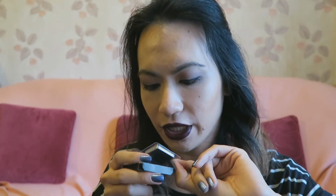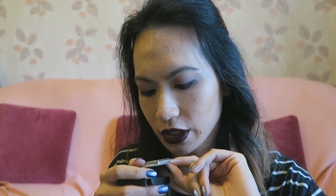Next, I got another eyeshadow here, and this is the Freedom System Pearl 446 eyeshadow. It's just a nice dark purple with some glitter in there, golden glitter, I believe.